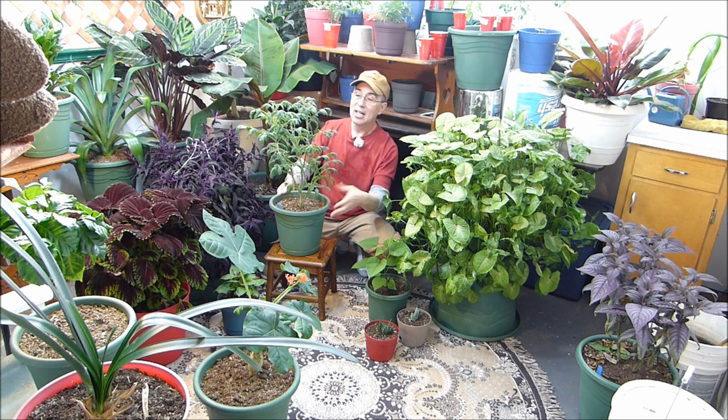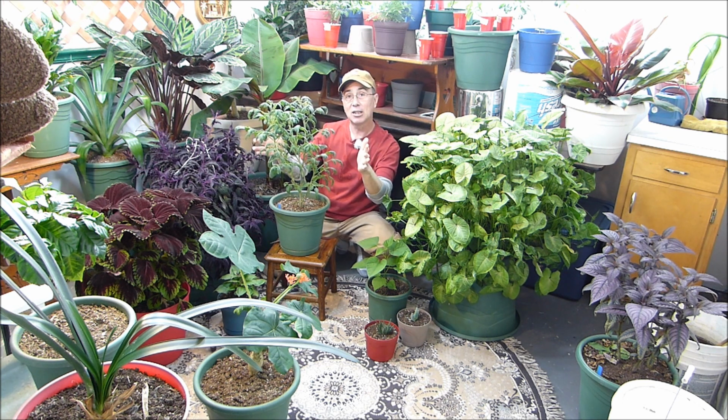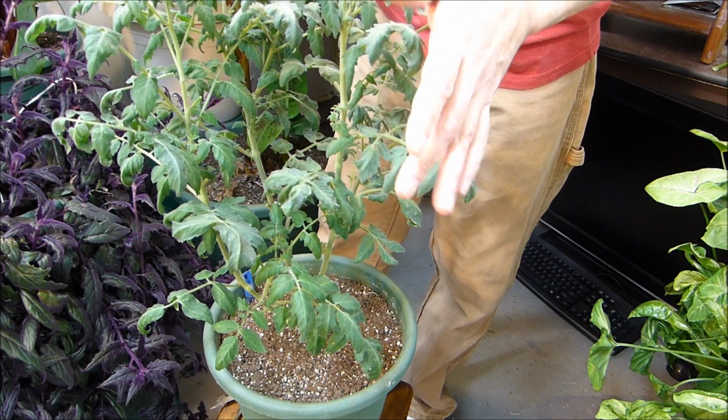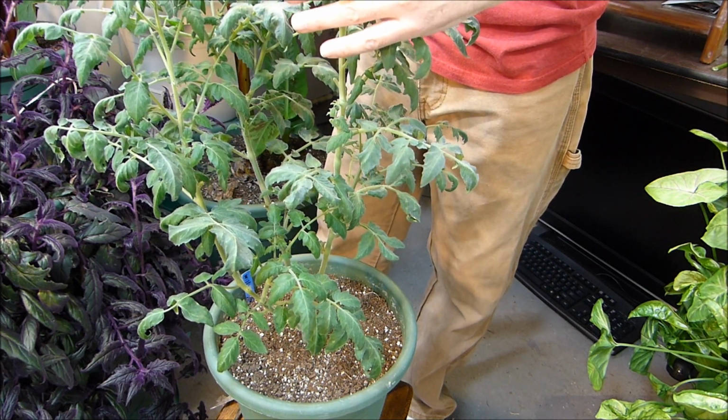So anyway, come on over here and let's finish trimming this up, because it's doing some strange stuff, but I also want to bring it down a little bit and show you what the base is doing. Now, real quick, for those of you who are new, and there are quite a few new people this week, this is called Boxcar Willie tomato.